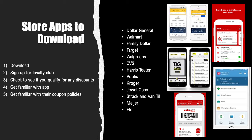So just check out whatever stores are in your area, download the app, sign up for their loyalty programs, because that is one way to start saving money, seeing secret sales maybe, getting early access to the weekly ad. I know Walgreens on Wednesdays, they will preview their ad for the upcoming week. Stuff like that. It's always nice to see and plan ahead. So yeah, get familiar with the apps.